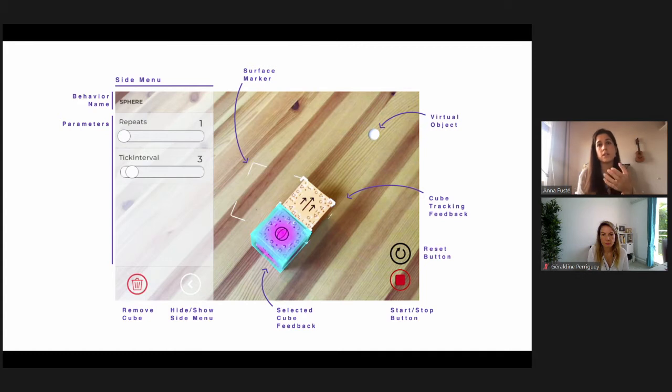For example, here the emitter cube is selected, and you could select how many times this emitter would be repeating the function of emitting an object. You could set one, you could set several, you could have an infinite loop. And then there was the tick interval, which was how long it will take for the next virtual object to appear. They could start tweaking all these parameters, and this would allow them to start understanding the concept of how I change a variable and what effects this has on the application and on the flow of these objects in space.